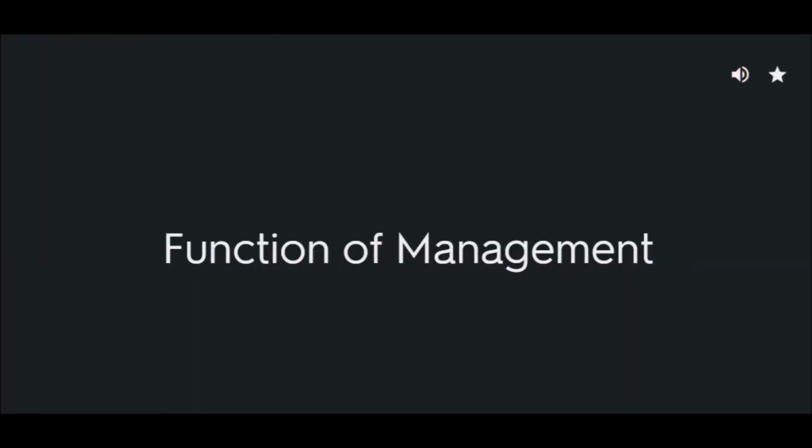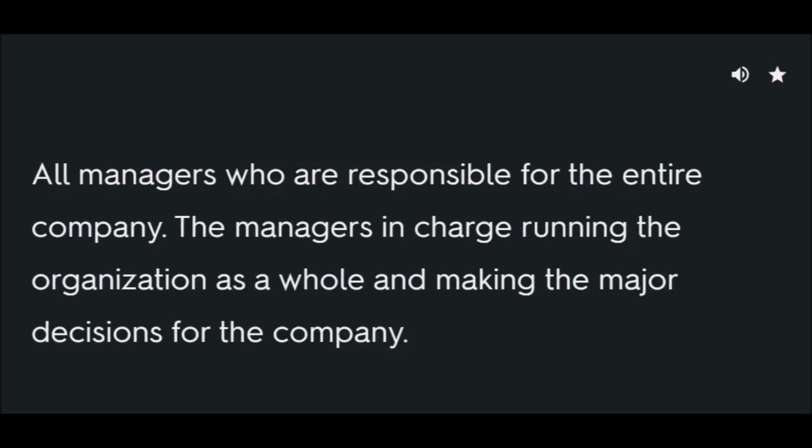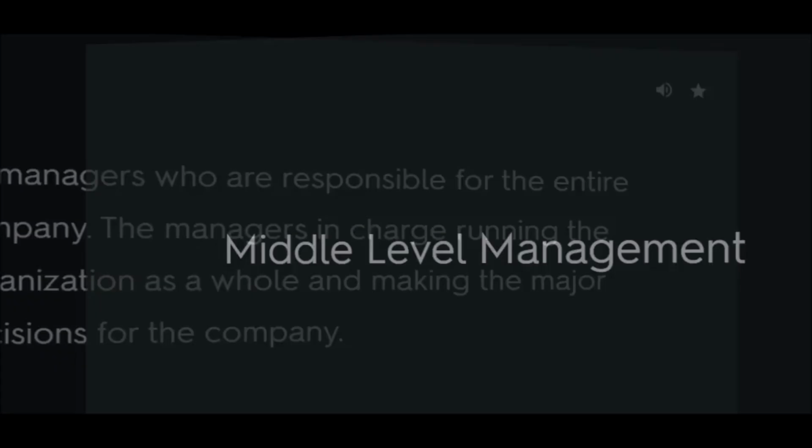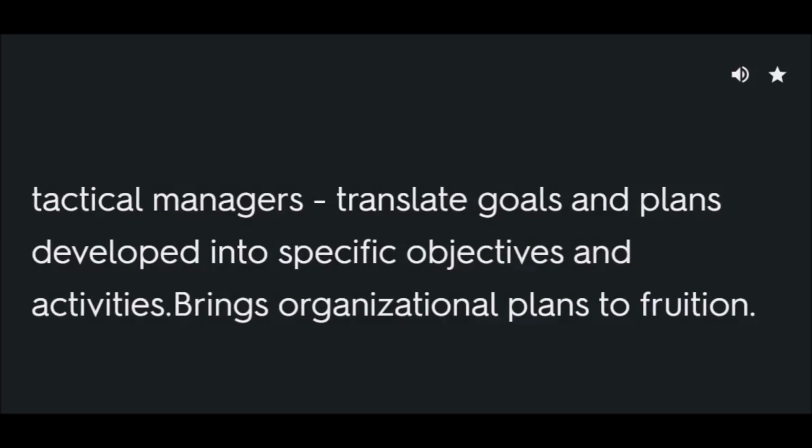Functions of management: planning, organizing, leading, controlling. Top-level management: all managers who are responsible for the entire company, the managers in charge of running the organization as a whole and making the major decisions for the company. Middle-level management: tactical managers translate goals and plans developed into specific objectives and activities, bringing organizational plans to fruition. Low-level management.